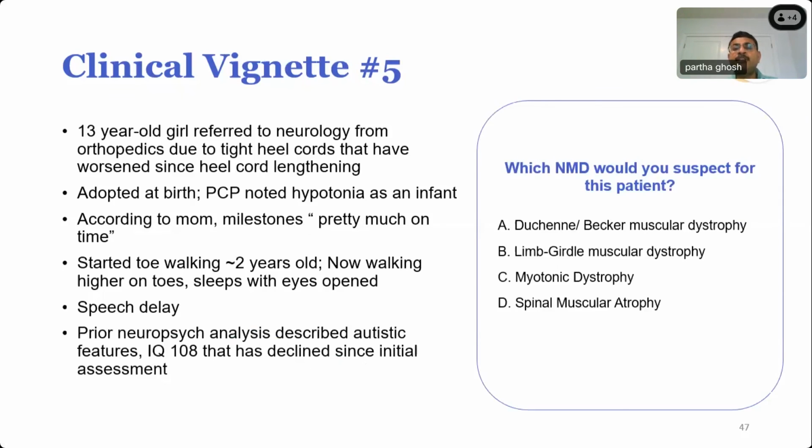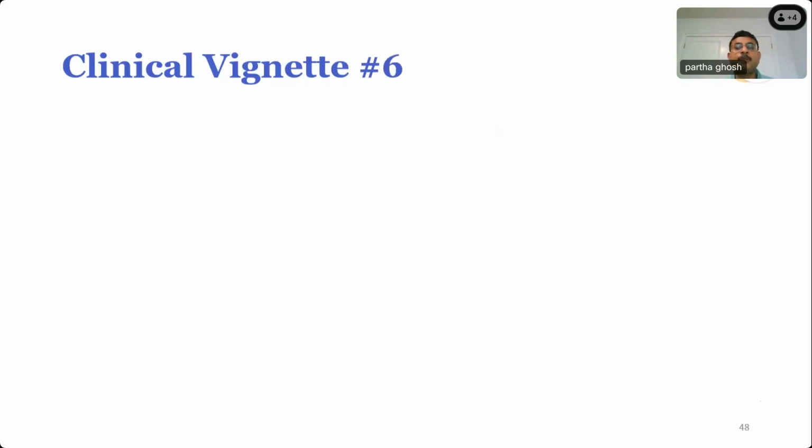And with this, the presentation is a little non-specific, doesn't fit exactly with our muscular dystrophy, but with this story and some facial weakness, at least we have to think among these choices about myotonic dystrophy. We haven't given a picture here that would have been more clear, but at least we have to think about myotonic dystrophy as a potential diagnosis in this case.